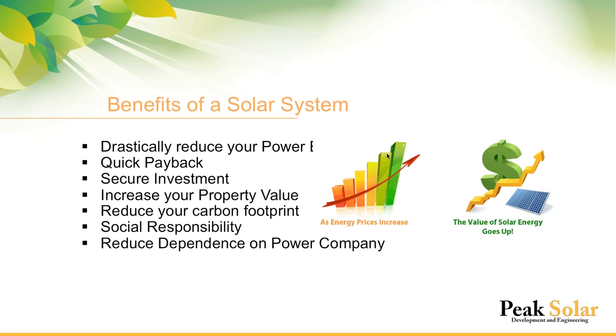It's got a quick payback. Today's solar has an average of 5 years or less, and that's an industry standard. The California Energy Commission has published recently. It's a secure investment. This product has been around for over 7 years. NASA has used it. Japan has used it for years. So the polycrystalline and the monocrystalline are well known in the industry.